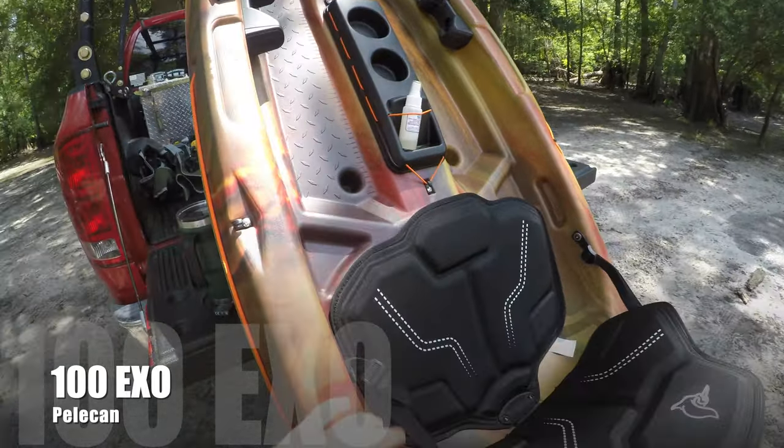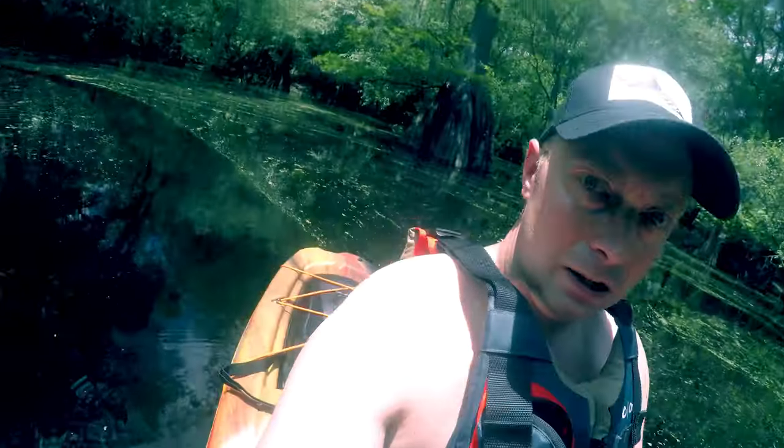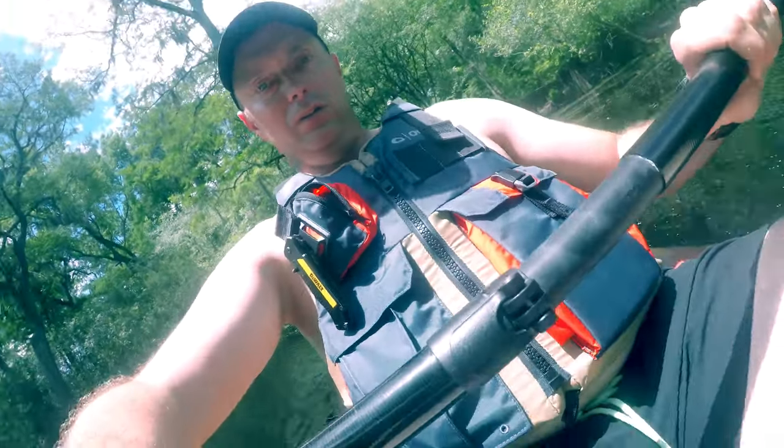This is a 100XO, and it's got a little place back here behind me. You can put a couple of rods, and you can also put your equipment. I've got some waters packed away. If you have some fishing gear, you can put that in there. But overall, it's a pretty neat little boat. For the paddle, I've just got this. This is an Ace adjustable paddle. It's all fiberglass, so it's got the locking lever here in the middle, and it's pretty cool.